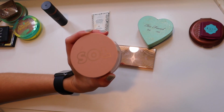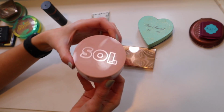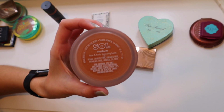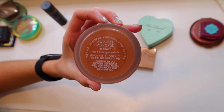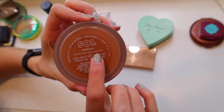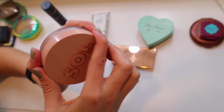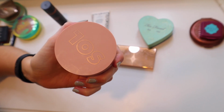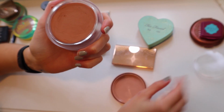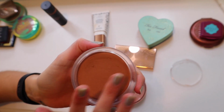Something that I will absolutely be getting rid of is the Soul Body Balm from ColourPop / Soul Beauty. This is in the shade medium, and it is a face and body bronzing balm. The reason that I got this, and you can see I have a buy or buy video about this product, is that people were saying that it was a dupe for the Sol de Janeiro bronzer that they have, which is very well loved.